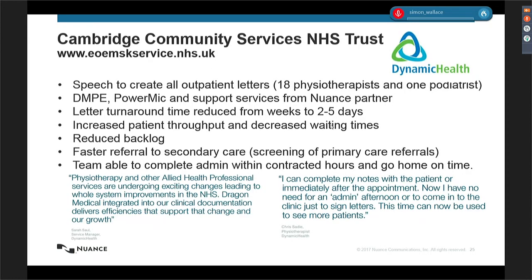Let me just move to an example in the community, a similar sort of scenario with outpatient letters involving 18 physiotherapists this time and 1 podiatrist. Often it revolves around doctors, but we've found it's equally applicable for nursing staff and for other allied health professionals in the service. I won't go into too much detail about this, but a similar reduction in the turnaround time of letters from weeks down to 2 to 5 days, with increased patient throughput and decreased waiting times. And they reduced a backlog they had.